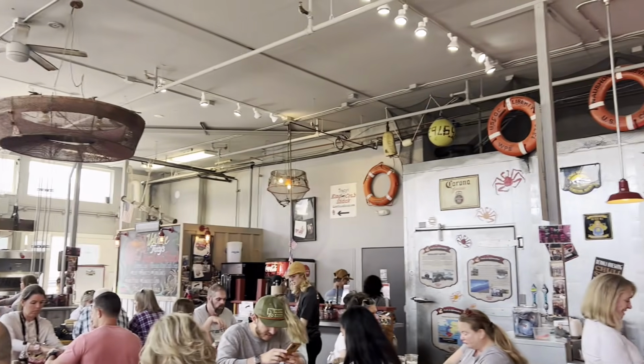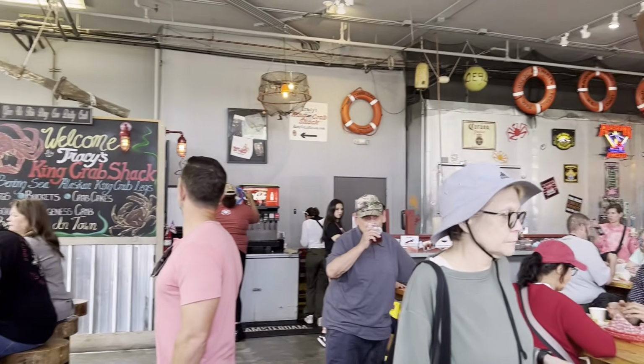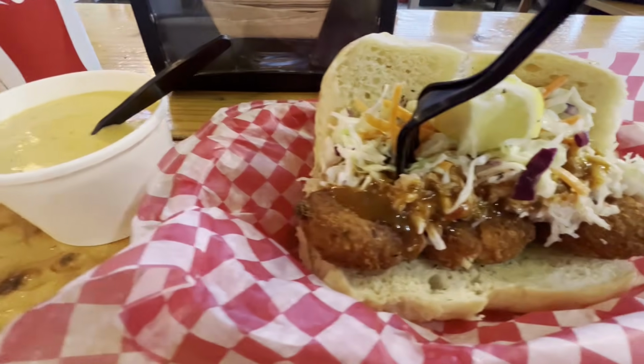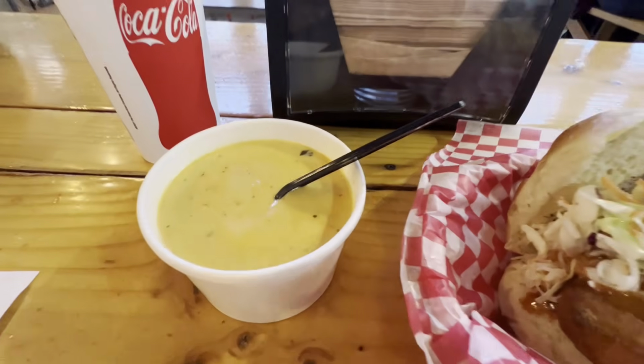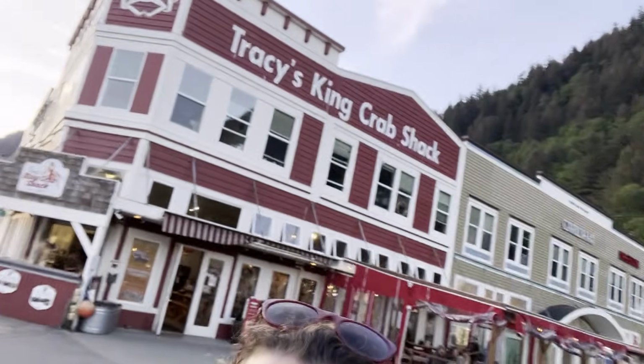If it is really long lines or it's really busy inside and you can't find a seat, you could also do what I did one day and grab a cup of bisque to go. My husband had some little lobster bites as well, but don't miss out on this. Yes, like I said, it's touristy, but it is so worth it. It is such delicious food.